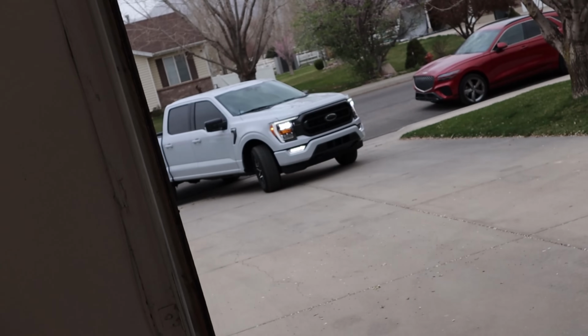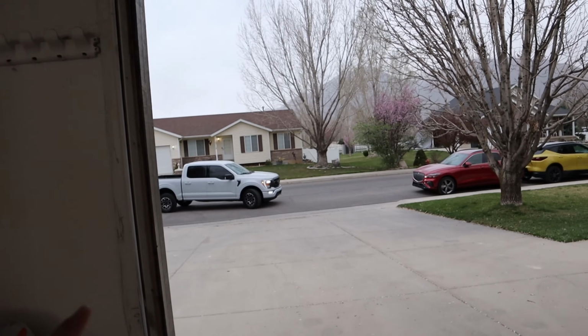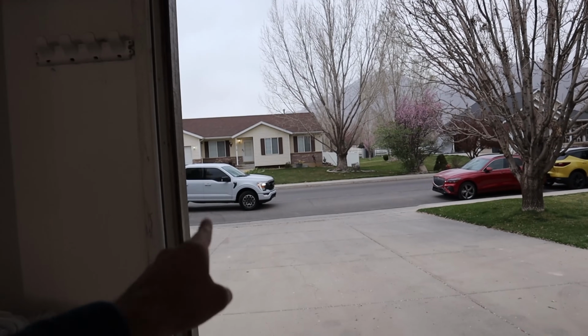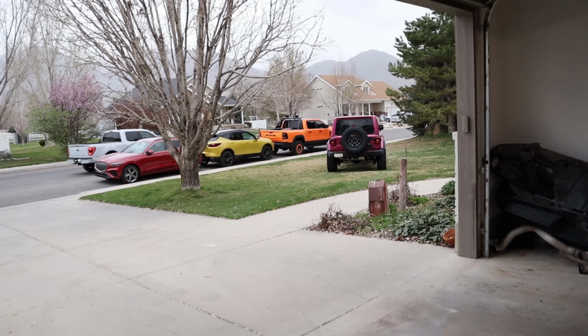There you go. There you go. Rolling away in his new F-150. And on a side note, it sounds like he's going to be driving a pink Jeep Wrangler in the very near future.